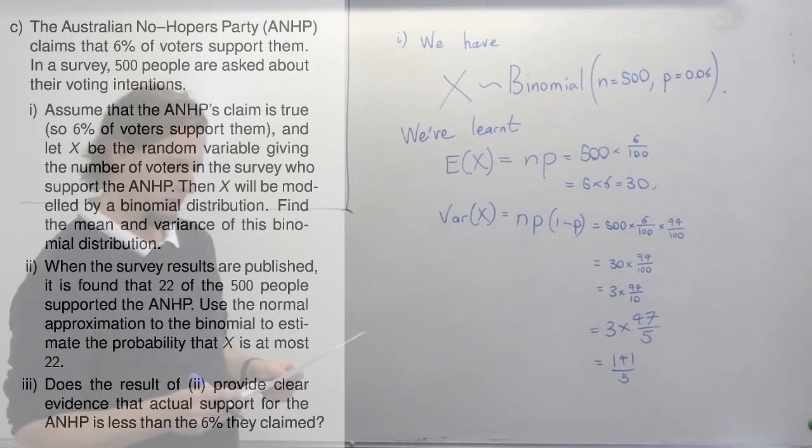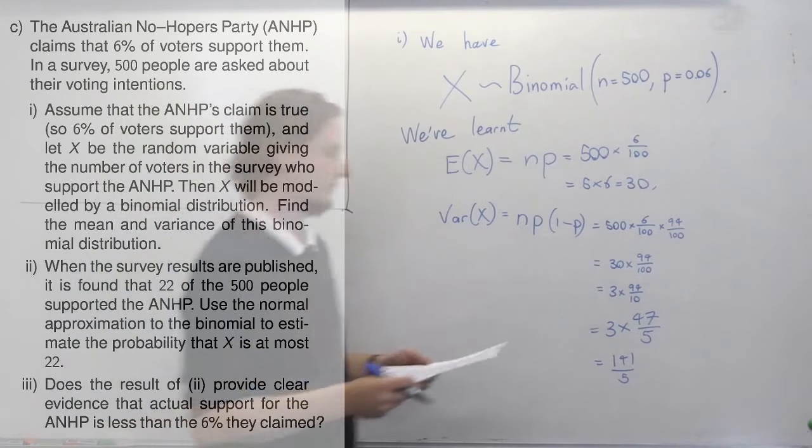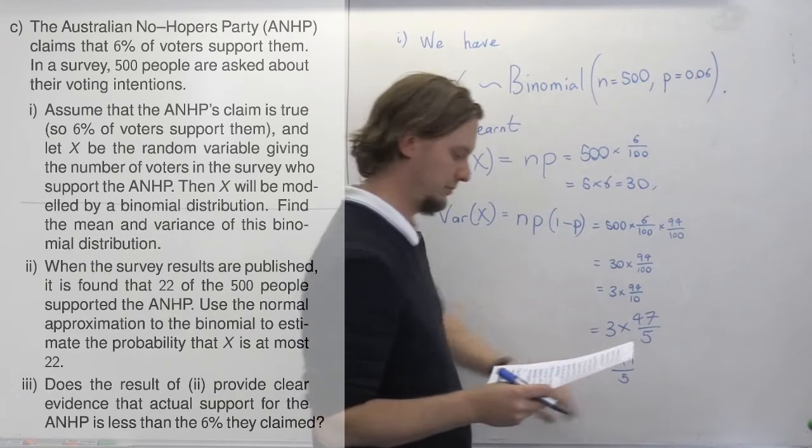All right. So what's important here, and I definitely do think I need a calculator for this. So survey results are published, and it's found that 22 of the 500 people support the Australian No Hopers. So we want to use a normal approximation to this binomial estimation to estimate the probability that X is at most 22. And then we'll come to a conclusion. So these numbers are important. So this expectation and this variance, very important for what we're about to do.